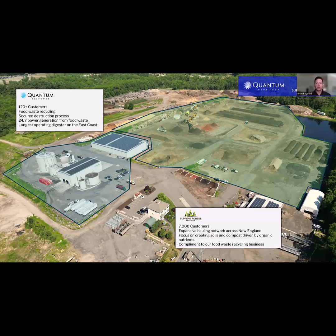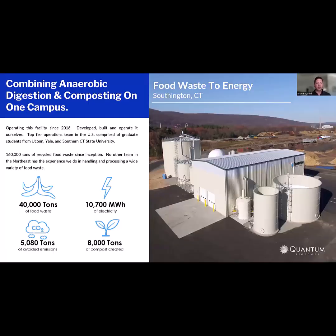So I say this because we've got a lot of experience in treating organic waste, and this is a conversation today around feedstock that is very near and dear to our hearts and very important. Specific to the anaerobic digester, this digester is a two-stage thermophilic wet AD system.